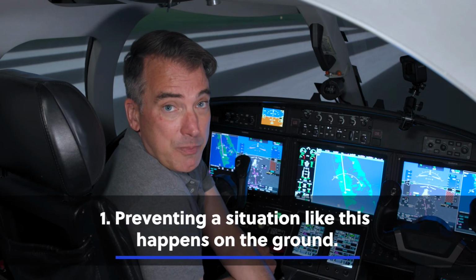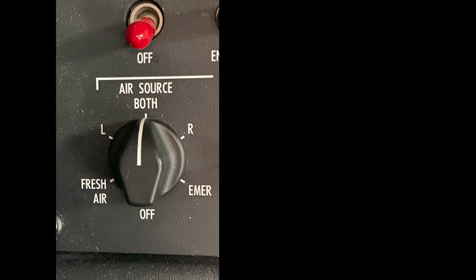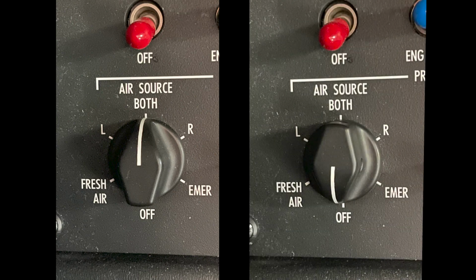Number 1, preventing a situation like this happens on the ground. The air source select switch, when it is in the both position, is at 12 o'clock. When it is in the off position, it is at 6 o'clock. Taking a very fast look at the switch might not be enough to ensure it is where you want it to be. We know at least one CJP member has had this exact scenario unfold for him.